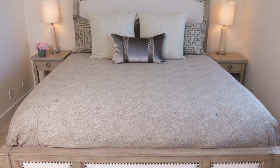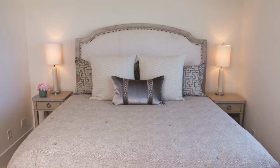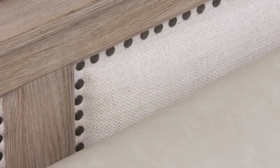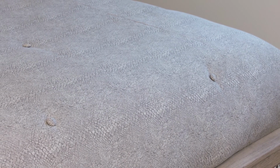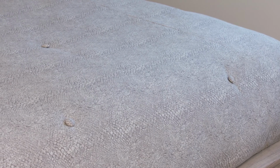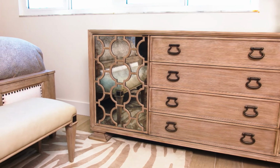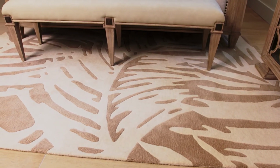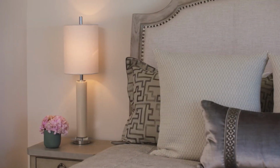We have a full king-size bed in the master bedroom, which is really nice and maybe a bit unusual at a beach condo. And the bedding is really interesting. It's a nail head pattern with some padding, and the bedspread is like an animal print that looks really cool, ties in with the credenza, and a very interesting throw rug. And yet, everything is sort of tied together and supportive of the $1 million view. So it doesn't take away from the view, but it all is interesting in and of itself.